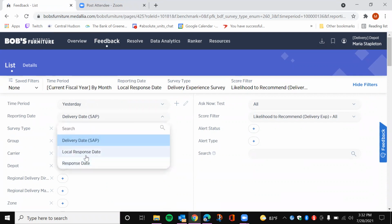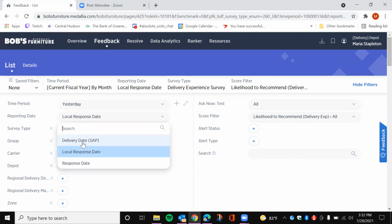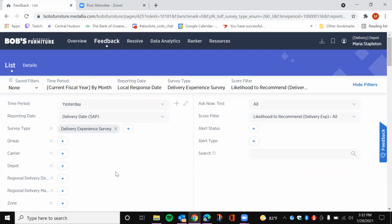If you have it say local response date, it will give you the list of every single survey that the customer answered on the date that you chose. So it could be for deliveries that happened 3 days prior or 2 days prior. We want to see just all the surveys we got on this specific day. So for yesterday, 7/27, we're going to change this to delivery date. Now it will only give us the surveys for that specific delivery date.